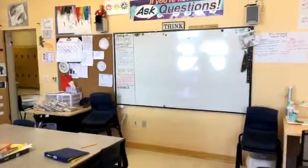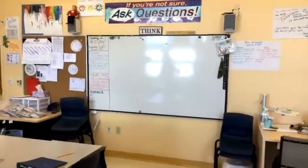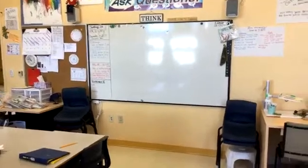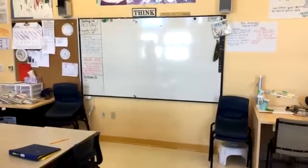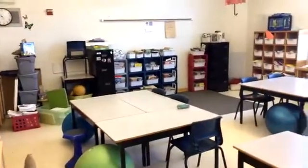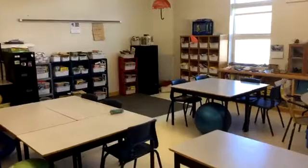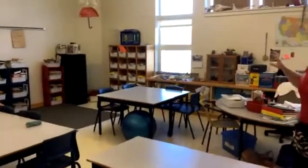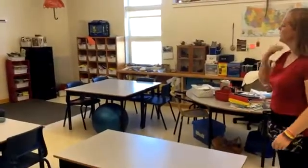The whiteboard is kind of at the quote-unquote front of the room, but as you see in the classroom, there is no official front of the room. It isn't set up like that anymore, which is something that we're working on getting used to. There's our other rug. That's our library area, and our cubbies, because we don't have desks. That's a totally separate mess over there. But it just gives the kids some place to keep their things while they're within the classroom.